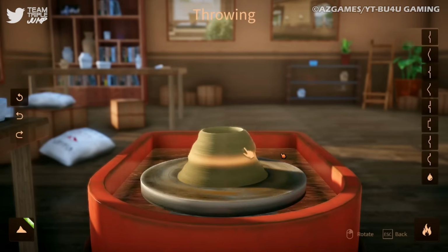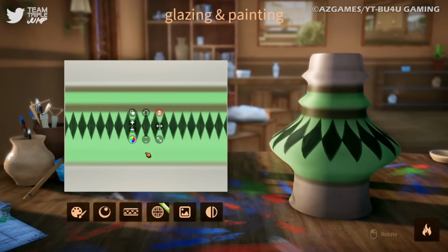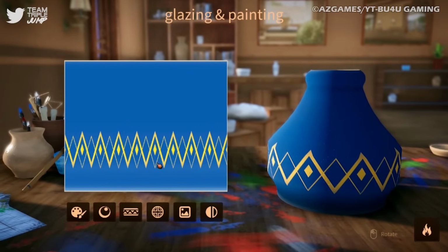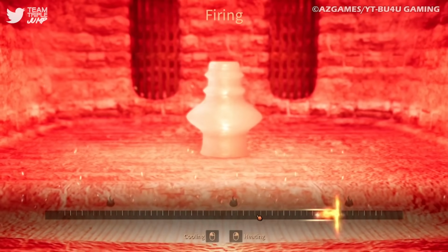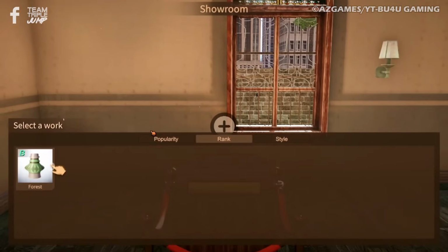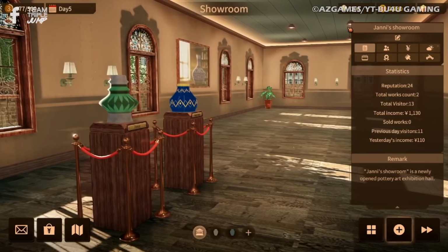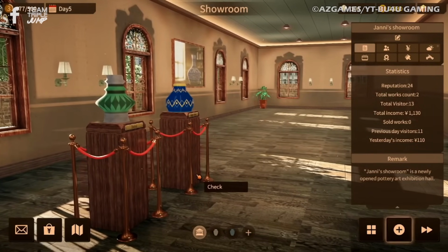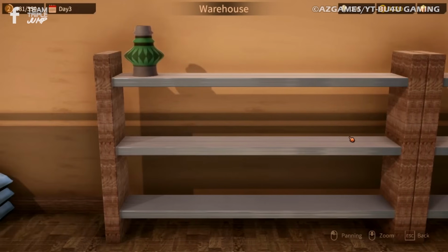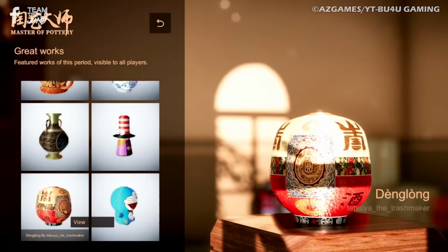This simulator recreates the entire process of pottery making, from the initial sculpting to painting and glazing, and allows for a great amount of creativity and expression while still being a fairly true recreation of the real thing. It's not just about creating masterpieces either, as each piece can be put up for display in a showroom, letting players display their works and attract visitors to admire their efforts and potentially even buy something if they are particularly interested in it.